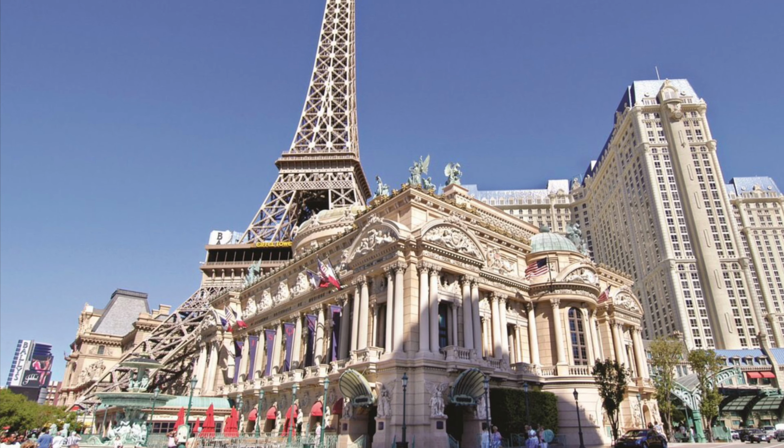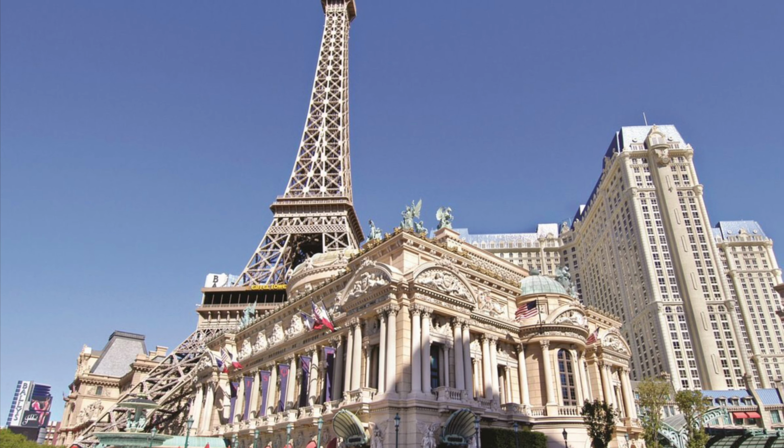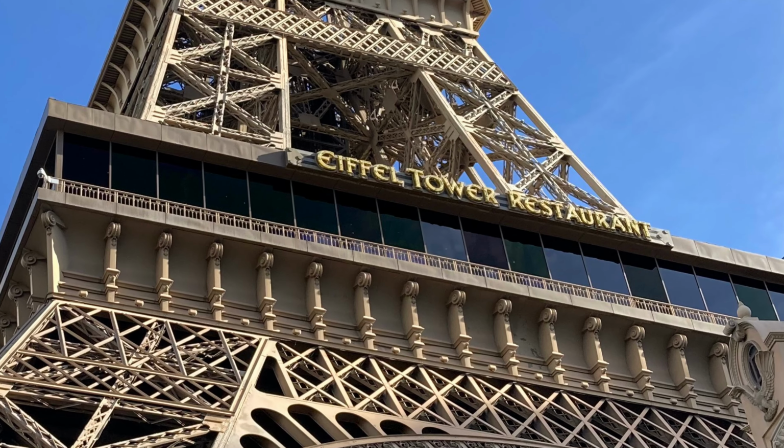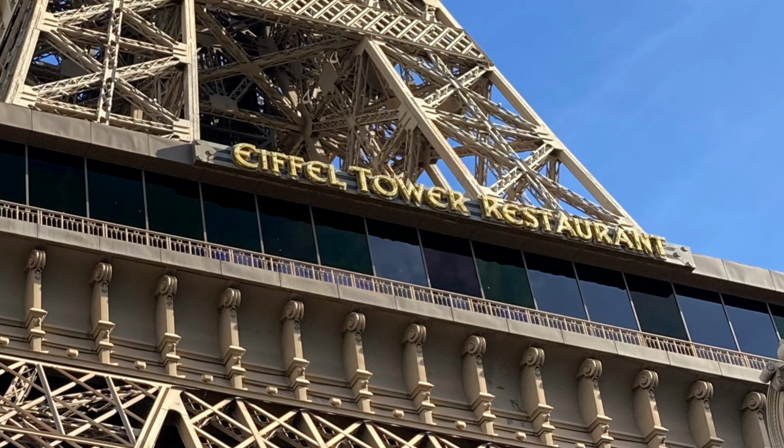So the Eiffel Tower Restaurant is located in the Paris Casino in Las Vegas, Nevada at, surprise, the Eiffel Tower. When you're outside the casino and looking up, you can actually see the restaurant sitting 100 feet up from the strip. The Eiffel Tower is actually supposed to be built the same height as the one in Paris, but they were concerned about flight paths for the airport, so it was scaled down. However, if you've ever been to Vegas, it's still huge. So if you haven't been, you're still not going to be disappointed.